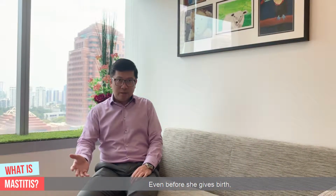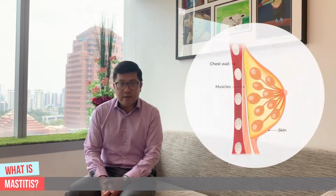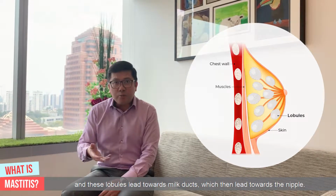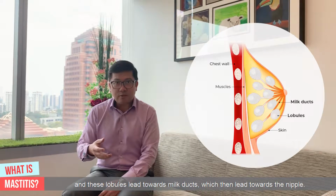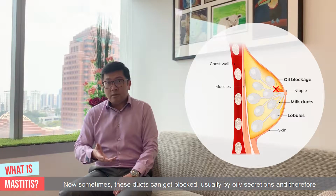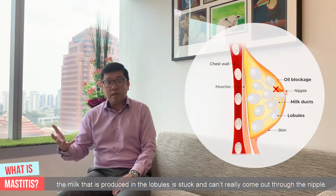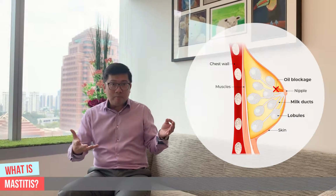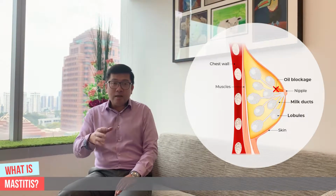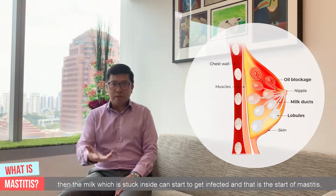Even before she gives birth, there are many changes that occur in the breast. A lot more milk is being produced in what's known as the lobules, and these lobules lead towards many ducts, which then lead towards the nipple. Sometimes these ducts can get blocked, usually by oily secretions, and therefore the milk that is produced in the lobules is stuck. It can't really come out through the nipple. If these blockages are not relieved and continue to fester, then the milk which is stuck inside can start to get infected, and that's the start of mastitis.